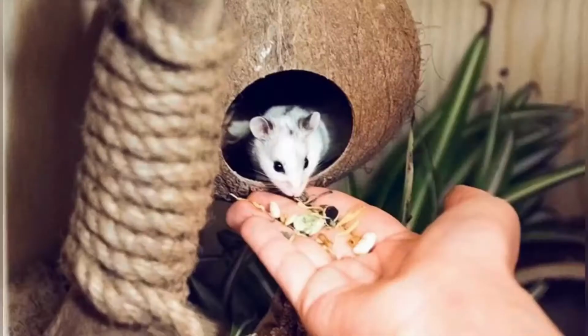Chinese hamsters tend to be a little bit more calm and gentle, and they're not as energetic as, say, a Roborovsky, which I will get to in a minute. They're not as energetic as a Roborovsky. They are a little bit more timid and careful and shy.